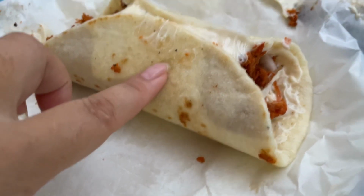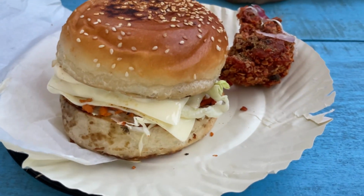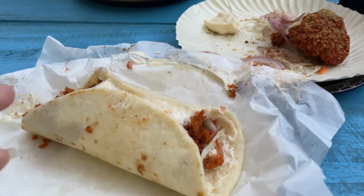Here is our food, the roll, the leg piece, and the burger. I'm gonna dig in. Very nice.